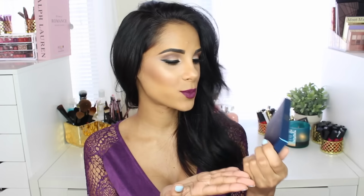Something that I'm extremely excited to try out is their new highlighting palette. This one is the Rainforest of the Sea Skin Twinkle Lighting Palette. It has three different shades. I swatched it at an event and I fell in love with it. That's what the packaging looks like. I'm obsessed with this collection, honestly. So here is what it looks like.